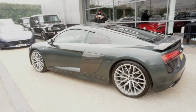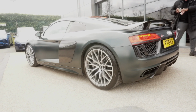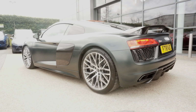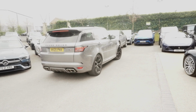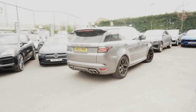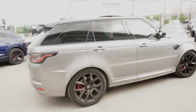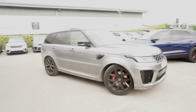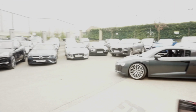Start this car! Should we jump in or should we listen to it from outside? Let's listen from outside. Let the SVR go first. It's a better car, innit? Oh, this is beautiful. Sorry, I got distracted. We was here for this car.